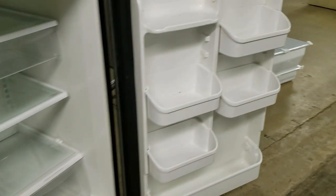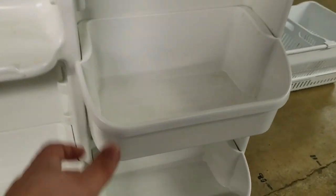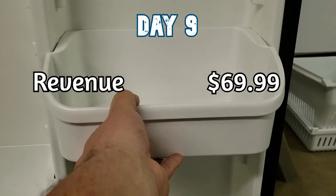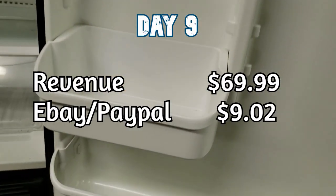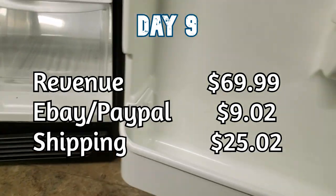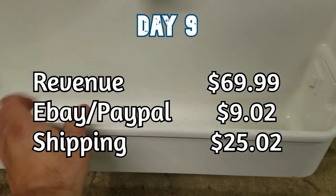After a few days of no sales, on day 9 I sold the crisper glass itself for $49.99 and another door bin for $20. So for day 9 I made a total of $69.99. My PayPal and eBay fees were $9.02. Shipping costs for both items totaled $25.02 together, which meant a profit of $35.95 for both items on the day.